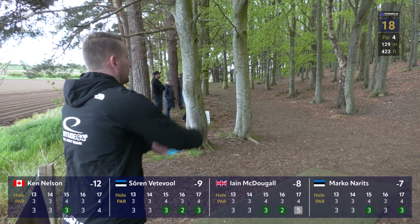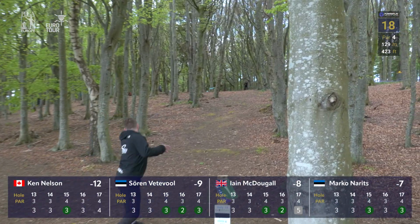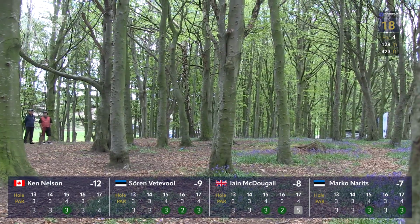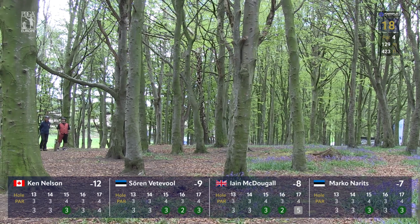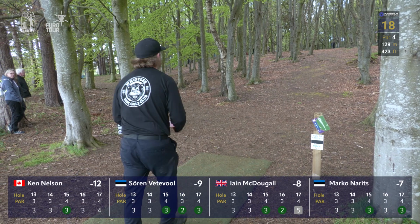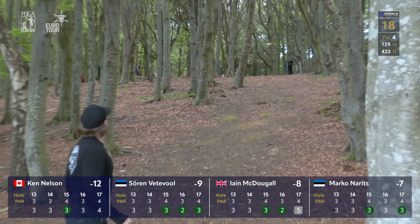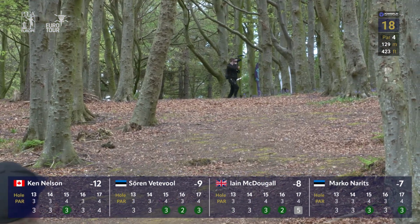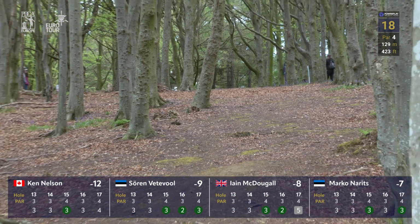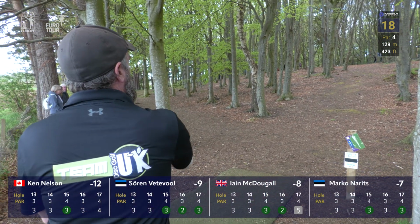Sören trying to get up the hill with that forehand roller. Marko throwing a sapphire. Gets it to stand up. Great result. He has all sorts of options from there. Great shot. Made that look easy. Tournament leader. Picked his target well. Nearly took out Calvin. Should be in a great position for the birdie.